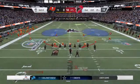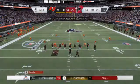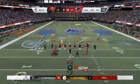The Falcons on 3rd down. They've been okay, 2 for 3 thus far. This is 3rd and 8.